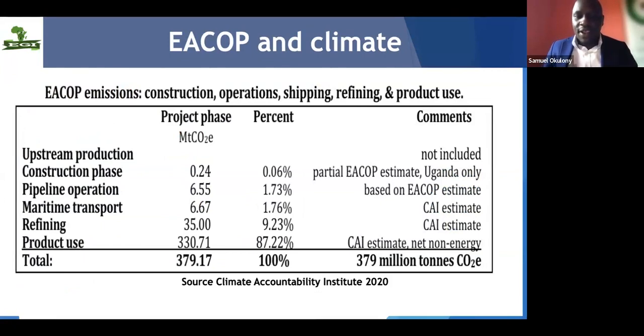Taking still again from the Climate Accountability Institute statistics of 2020, the study was undertaken, and you find that in the upstream operations, it has not yet been included, but during the construction phase of the pipeline, we expect to generate about 0.24 metric tons of carbon, which constitutes about 0.06% of the entire carbon that will be generated from the pipeline. And of course, this was partly estimated by ECOP itself and subject to further scrutiny.